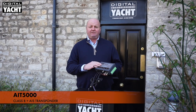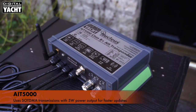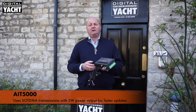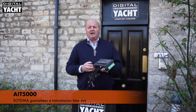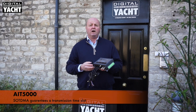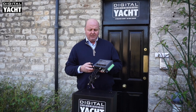So the AIT5000 is a Class B plus AIS transponder, which uses the new SOTDMA 5-watt based transmissions to give you better ranges and also faster updates. The faster the boat goes, the more regular the update. Most importantly, the SOTDMA format allows for a guaranteed slot in the AIS network, which gives you a more reliable transmission. So this really is the latest generation of recreational AIS technology.